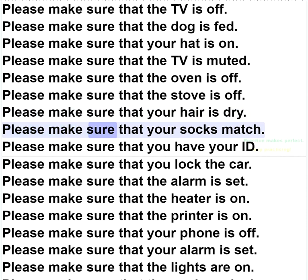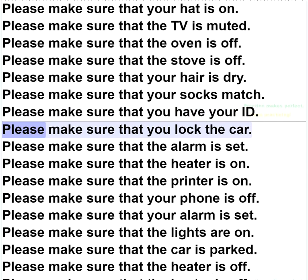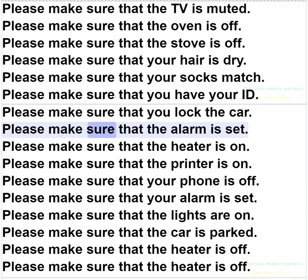Please make sure that your socks match. Please make sure that you have your ID. Please make sure that you lock the car. Please make sure that the alarm is set.